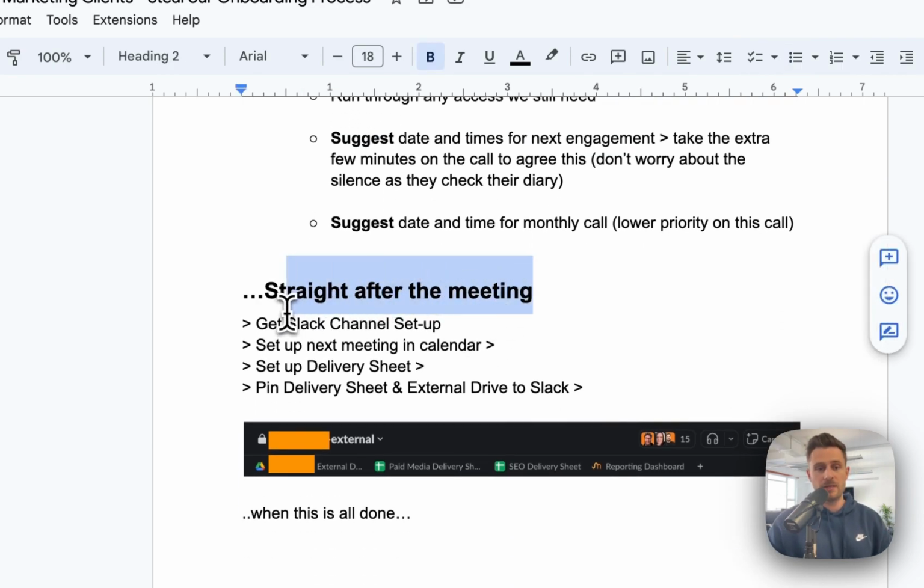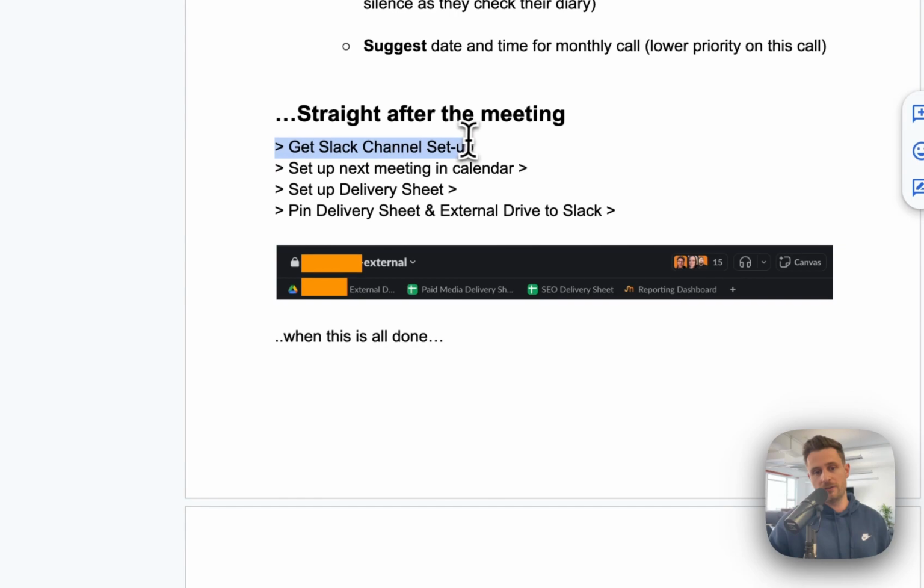Now, straight after the meeting, we get the Slack channel set up. So we create the external Slack channel. We'll set the next meeting in the calendar. We'll set up the delivery sheet, which is where we house any sort of documentation delivery that the team deliver on. And then we'll pin everything to the Slack channel.